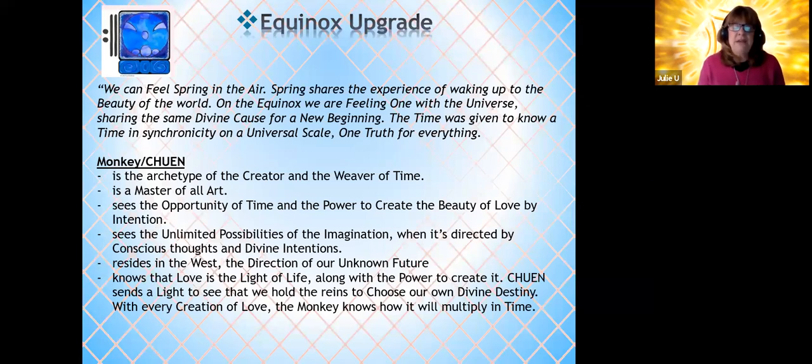Monkey knows that love is the light of life along with the power to create it. Monkey transcends a light to see that we hold the reins to choose our own divine destiny. With every creation of love, the monkey knows how it will multiply in time. And I just want to draw your attention to, at this moment, having looked at those words, all of the freedom rallies that are going on around the world. Today, of all days, they chose this day, and I doubt very much that they consulted the Mayan calendar when they chose the equinox. But all of those people that are in the streets, whether we recognize it or not, have chosen that as an opportunity to express their alignment with their divine destiny and the freedom that that represents. So it just is really fascinating, all of the things that line up, if you like, in correspondence with what is actually happening at this moment in time. So pretty fascinating stuff.